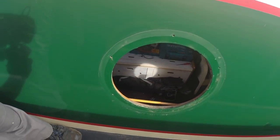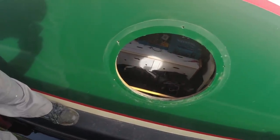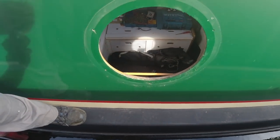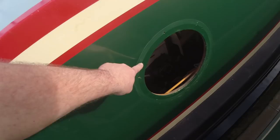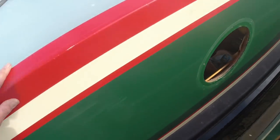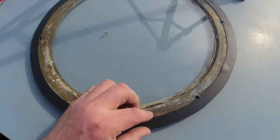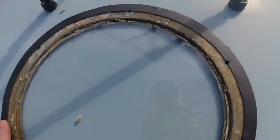Right, investigating windows. So I've took the window and the frame out, and the actual paintwork behind is okay. I'm quite happy with that. However, the seal against there was perfect. So the frame sealed against the boat was absolutely brilliant, because it's got this beautiful tape around here, look. And that'll be reused again, that's fine.